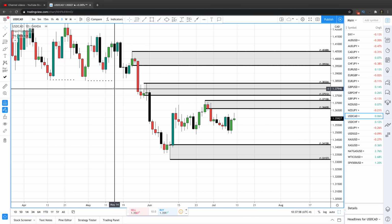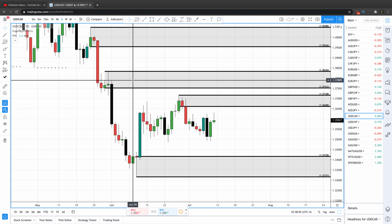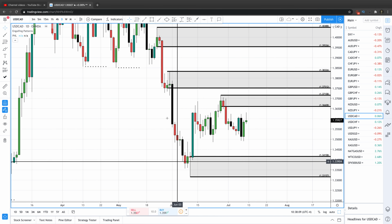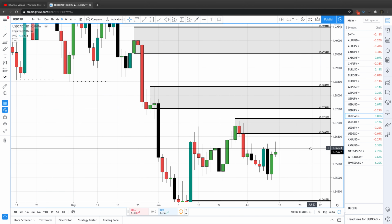I'm not a huge fan of using continuation patterns when the trend line has been broken, so I will be looking for confirmation. But clearly this is supply. Look at that beautiful move away. Possible trap setup. I really like this area up here.